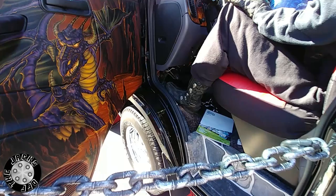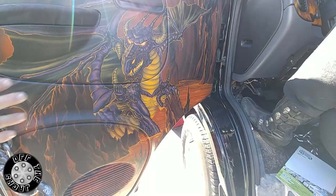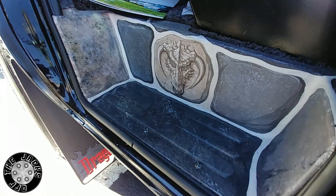Wait, I have to see the inside? Yes, I actually did paint the inside as well. All of the panels are hand-painted. Even the step-ups down here, you'll see the step-ups. Those are hand-painted as well. I was going to say, wait a minute.